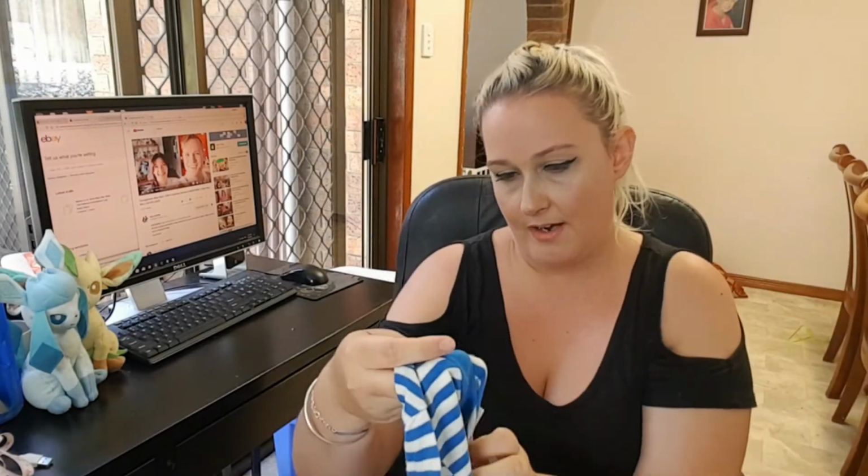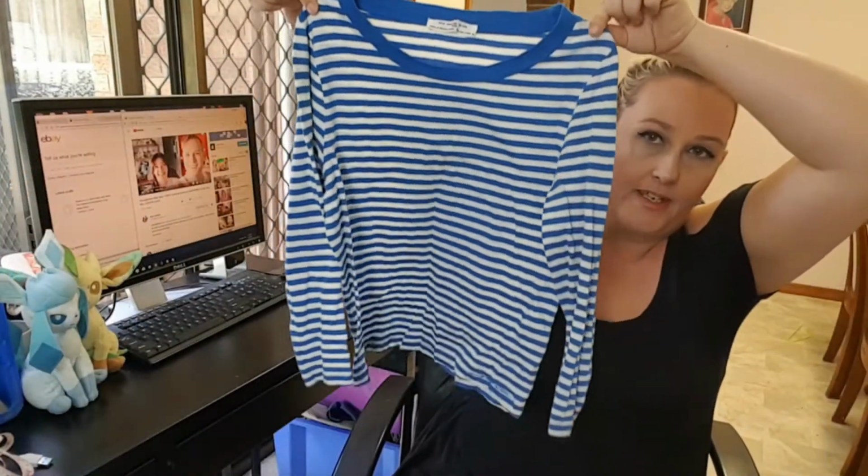Next up, I grabbed, what did I get? Zara collection organic cotton. It's a really basic top, but it's really cute, and I think I'll get 10 to 15 for that. Zara's always pretty good for me.